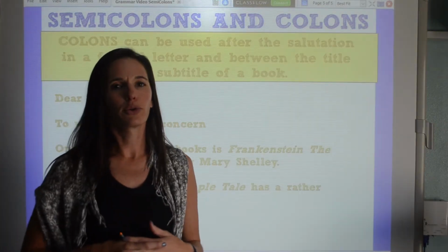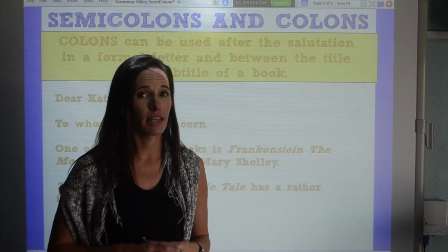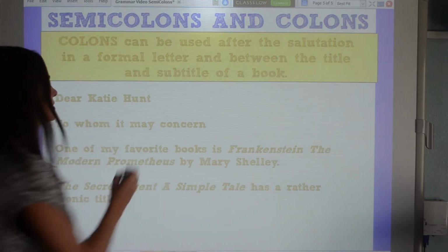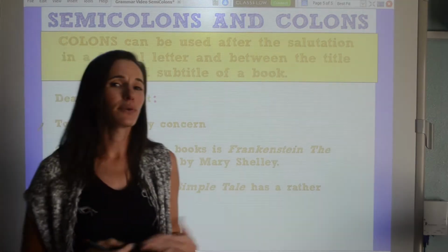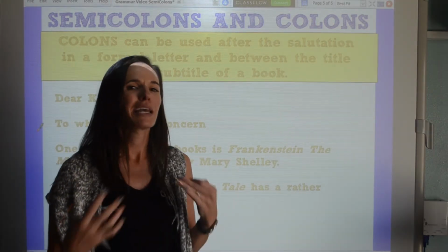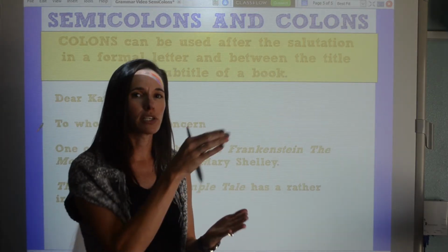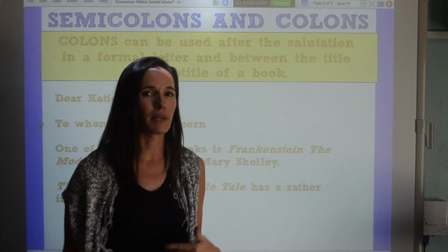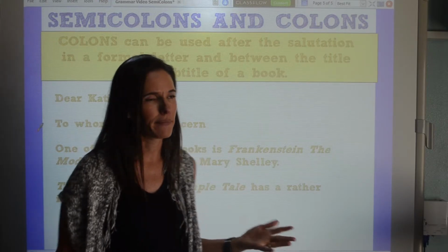Our third colon rule is that colons can be used after a formal salutation in a letter. For example, if I said, "Dear Katie Hunt," I would put a colon after it because I don't know Katie Hunt. Well, I mean, actually I do because she's our assistant principal, but if you didn't know her or if you were writing her a formal letter, you would want to use a colon because, again, it's formal. Now, an informal letter would be like, "Dear Mom." You wouldn't use a colon then, you would just use a comma.